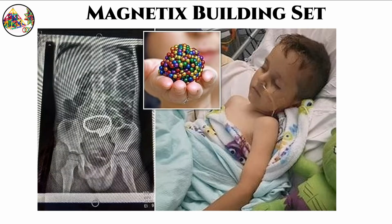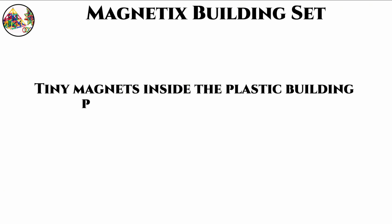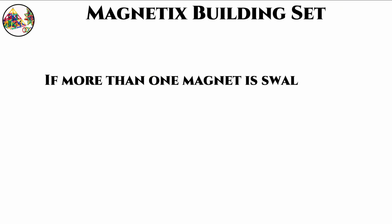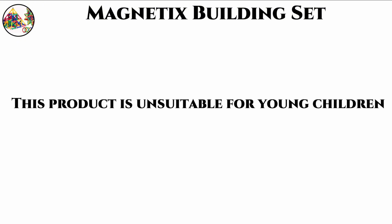Overall, 34 incidents involving small children have been reported to the government. The CPSC launched an investigation and later concluded that tiny magnets inside the plastic building pieces and rods can fall out. If more than one magnet is swallowed, the magnets can attract to each other and cause intestinal perforation or blockage, which can be fatal. This product is unsuitable for young children.